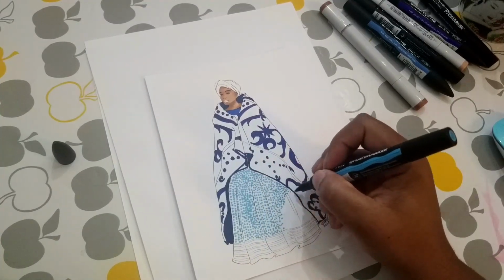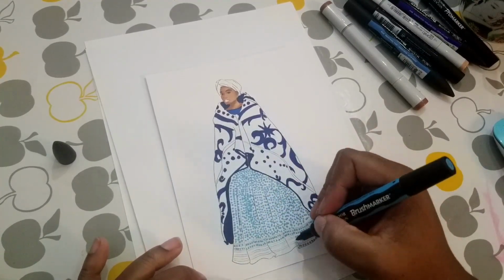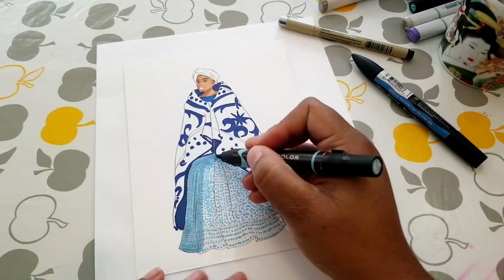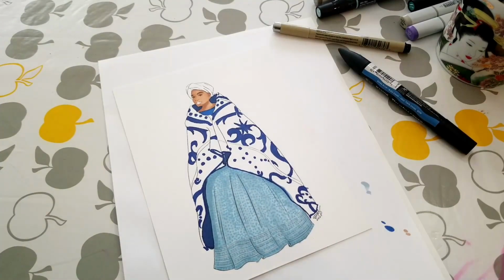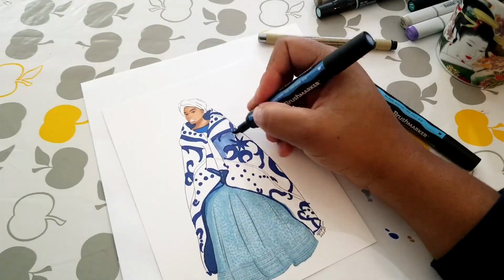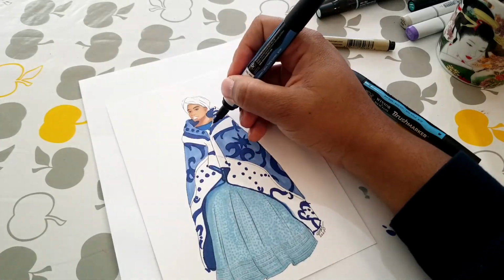Getting into this image here, this is my favorite of the 12 that I've made. I keep going back and forth, but this is the outfit of Lesotho, which is a small country in Southern Africa. It is actually engulfed by South Africa, the country. If you look at the African map, it's inside South Africa, surrounded by it.